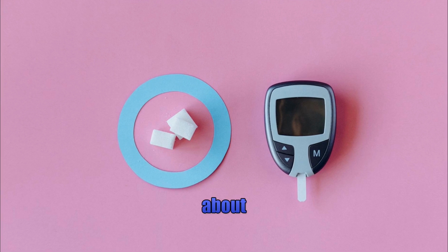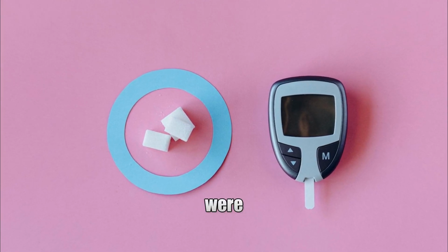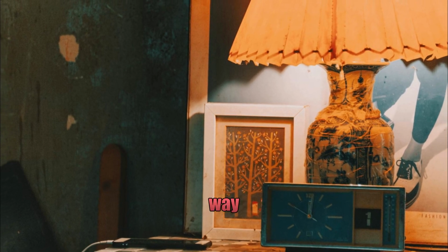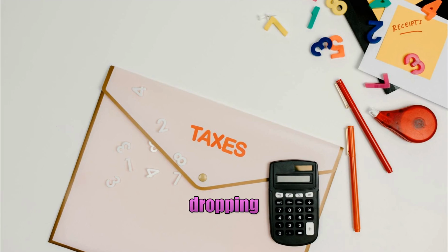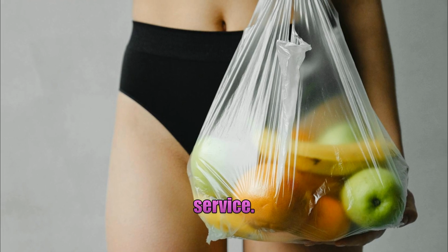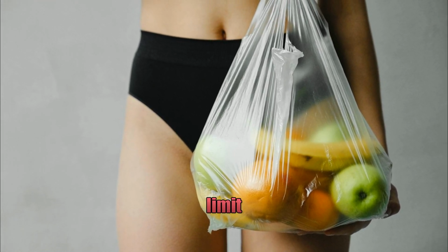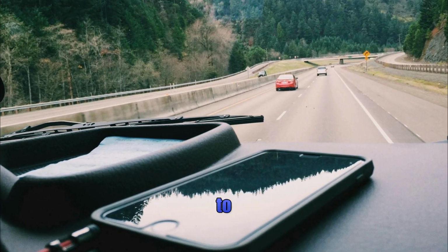I heard a story about an EV owner who kept running their battery down to almost nothing, thinking they were maximizing efficiency. They ended up needing a costly battery replacement way sooner than expected. Don't make the same mistake. Avoid consistently dropping below that 20% mark. Treat your battery gently, and it'll reward you with years of reliable service. Think of it like this. Constantly pushing your battery to its absolute limit is like repeatedly bending a paperclip. Eventually, it's going to snap.